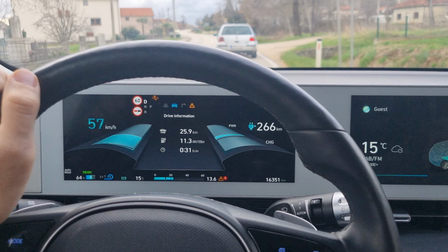As you can see now, there is a sign that tells me this is the speed that's allowed on these roads. That's the consumption. Consumption is less than 12 kilowatt hours per 100 kilometers. Very efficient car, very, very efficient car. And I'll show you something else if you think I'm lying.